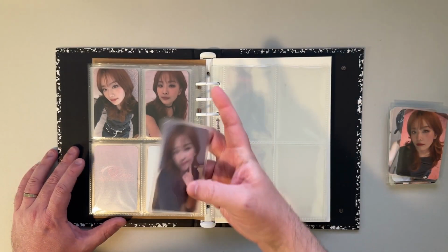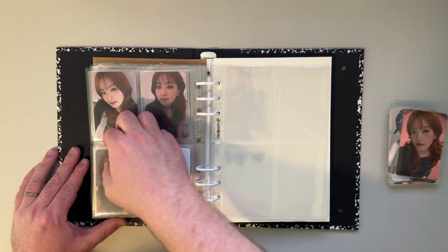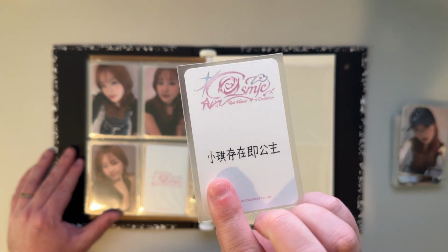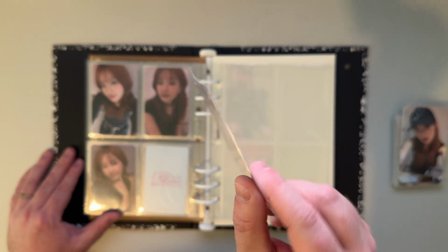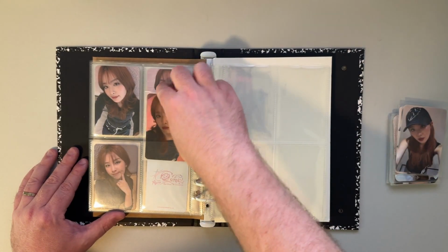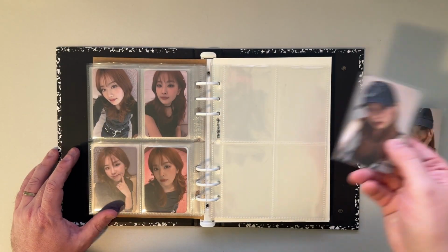And now we're in the spot where I'll probably put on screen what each of these cards are, but I literally do not remember. Other than this is probably like Star River. If they have Chinese on the back, it's probably Star River. But otherwise, I don't know where any of these are from.